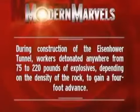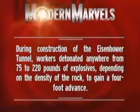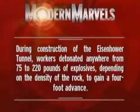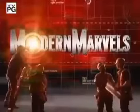During construction of the Eisenhower Tunnel, workers detonated anywhere from 75 to 220 pounds of explosives, depending on the density of the rock, to gain a 4-foot advance. Mountain roads will return on Modern Marvels. We now return to Mountain Roads on Modern Marvels.